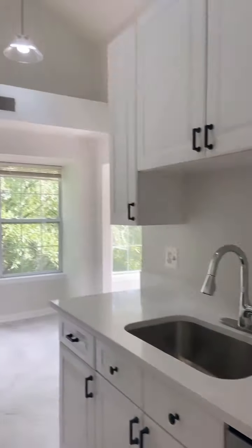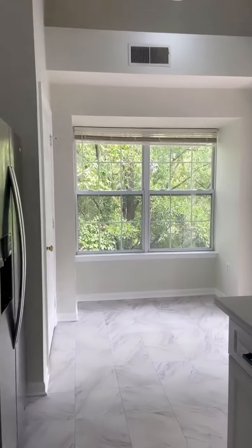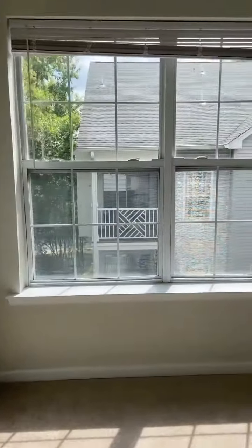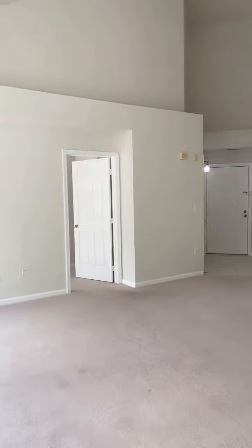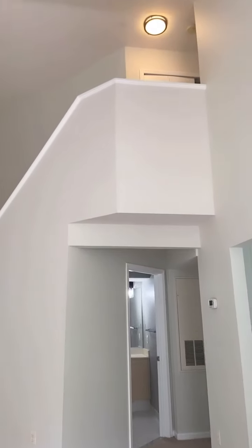From the kitchen to the living room and dining area, you have lots of natural lighting coming in, creating a more spacious living space and giving way to the vaulted ceilings in this unit, which I think is the best seller. Also, along with a gas fireplace in the living room to make it warm in the winter months.